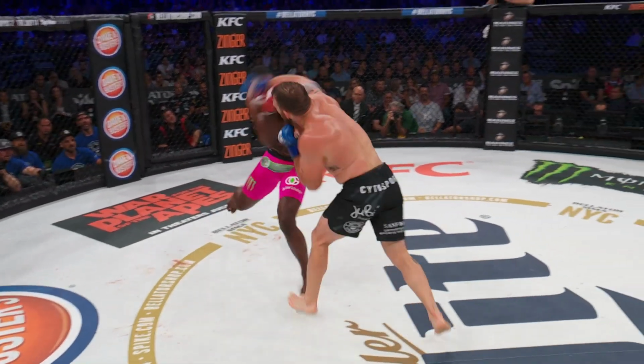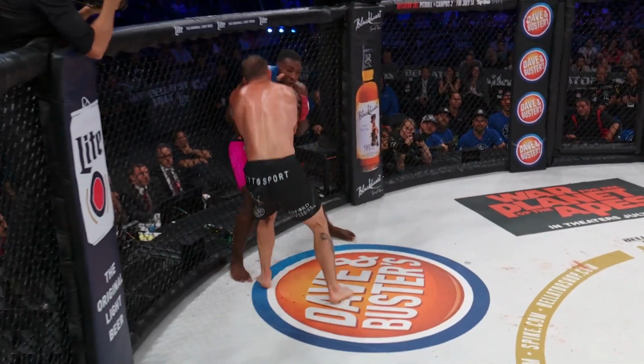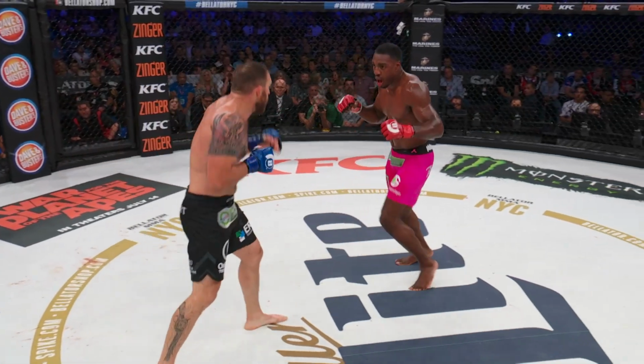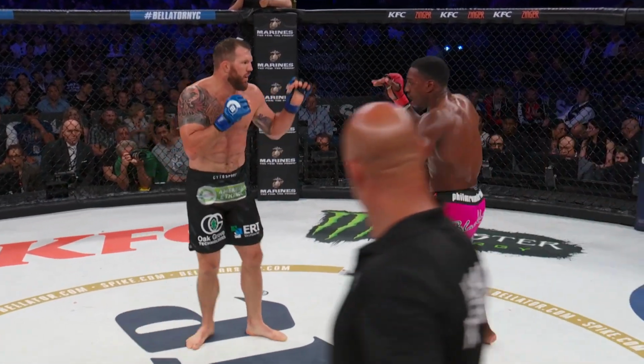Heavy kick. Bader faked the shot, came over the top. If he can come back in his last 20 seconds and do some damage, maybe he can take this round. So far, I feel Davis is ahead barely, basically based on activity.